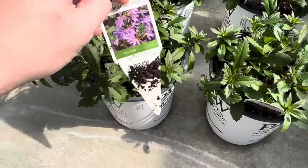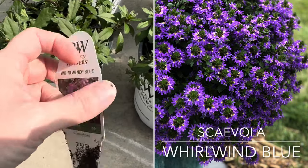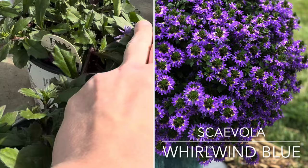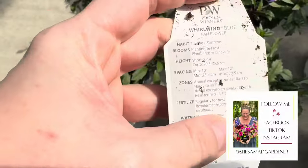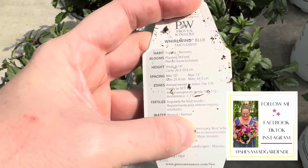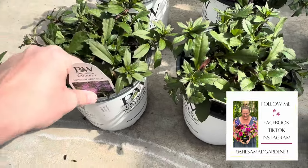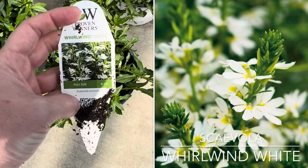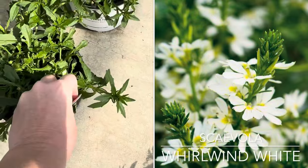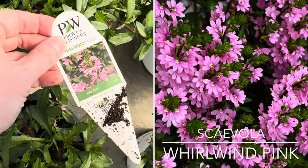Let's see what we got here. Scaevola. So we got Whirlwind Blue Scaevola, 8 to 14 inches. And I do love Scaevola. You can see it's starting to bloom. I think it's fun in containers. Annuals in zones 10A to 11B. And then we have the Whirlwind White Scaevola. And these are all still $8.95. And then I assume this is the pink. Here we go, Whirlwind Pink.